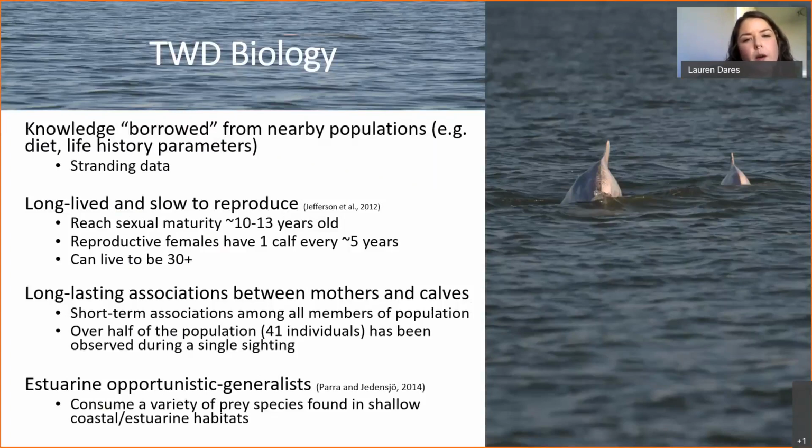So we had one sighting several years ago of 41 individuals. We actually estimated fewer than that, because you can only count so many dolphins when they're all surfacing at different times and all around the boat. But looking at photo ID data, we were able to identify 41 different individuals that were all in the same place at one time, which is kind of amazing.